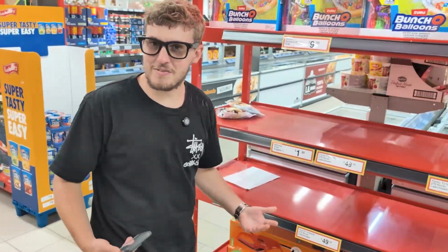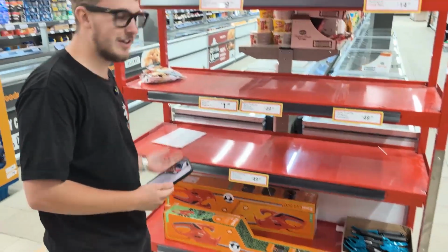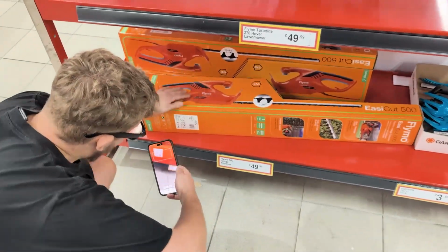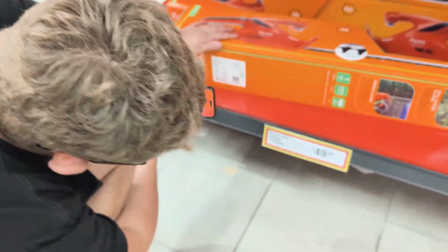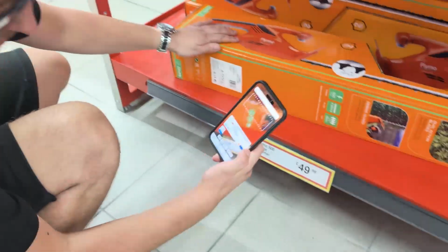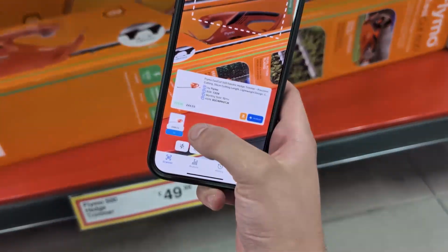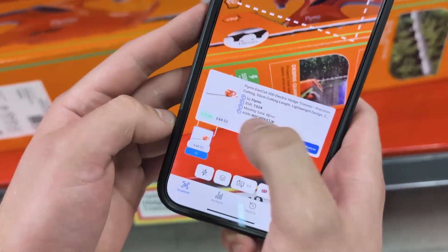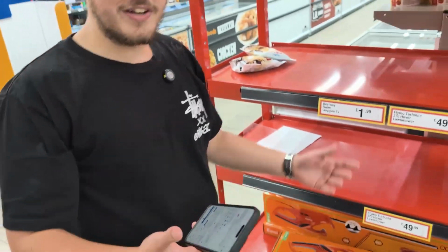All right, so we found some stuff that looks good. This Flymo head trimmer looks like something that I'd be interested in. So we've got the Profit Go app. It's as simple as scanning the barcode down here, getting the product data, and you can see right there, that is the product. So we need to be paying £44.53 for this. It sells for £75 on Amazon. So honestly, it's not far off.